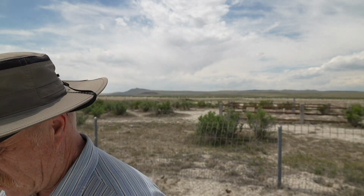Fortunately, we had some cell service out here. We're T-Mobile customers, and we had cell service very periodically, but we were able to get on Google Earth and find out where we were in relation to where we should be. But as I mentioned earlier, the signage could be quite a bit better. I'm going to move out of the way and do a panorama so you can have a good look at exactly what there is out here.